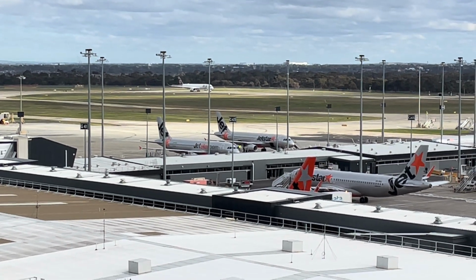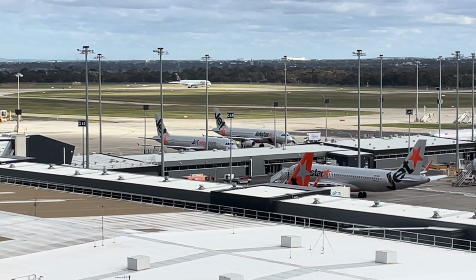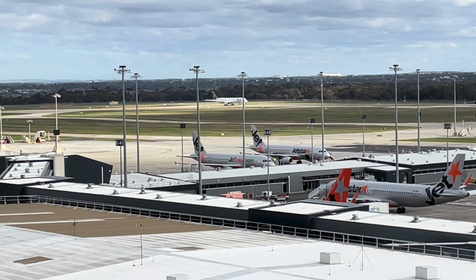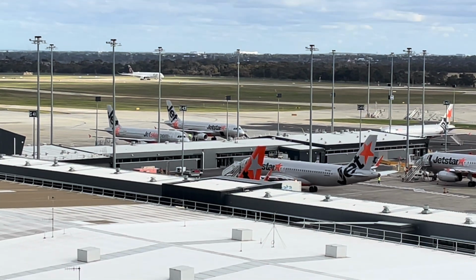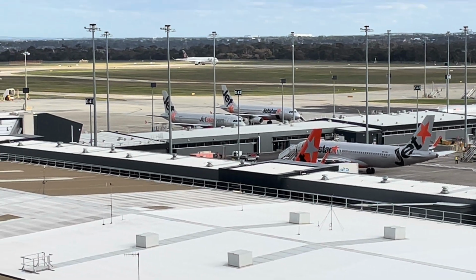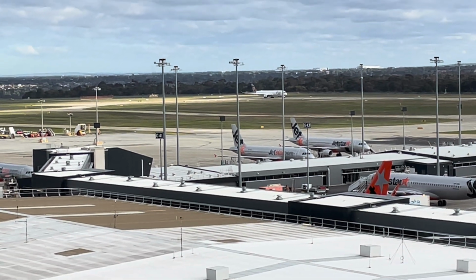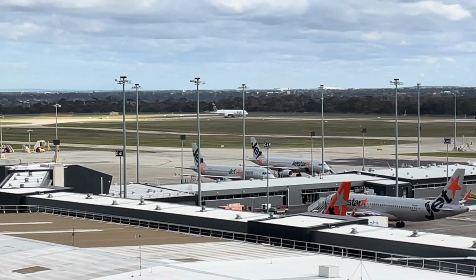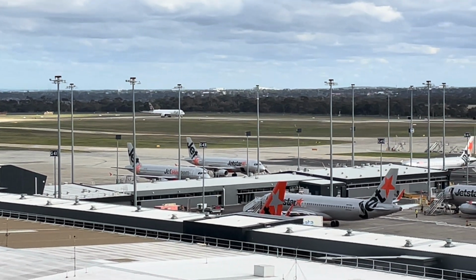Fiji Airways does have a code share, I believe they have a code share with Qantas, but I could be wrong. I know that they are in the One World Alliance. I'm not 100% sure about code shares with Qantas or Jetstar. Jetstar is owned by Qantas and is part of the Qantas group. I've flown Jetstar Australia and Jetstar Japan. Speaking of Jetstar, Jetstar Asia closed down, I believe last month, unfortunately. So Jetstar Asia was based in Singapore, but they have closed down.